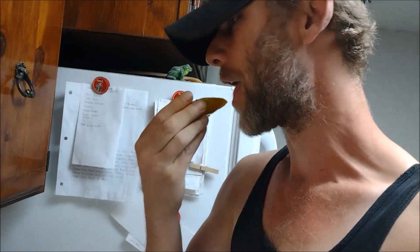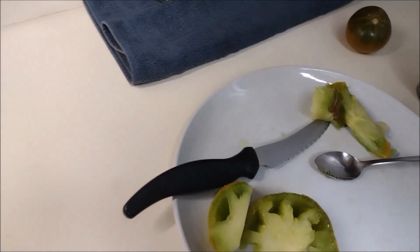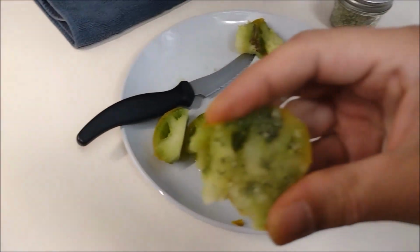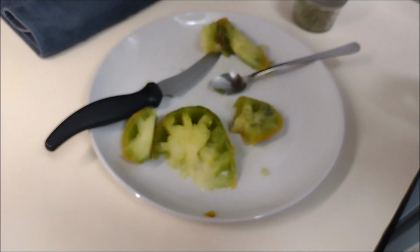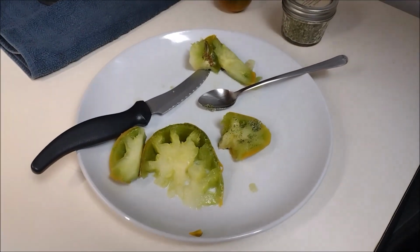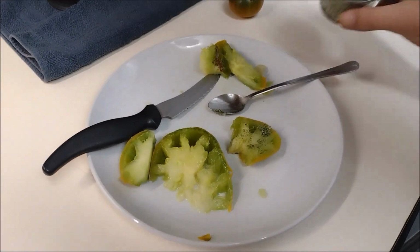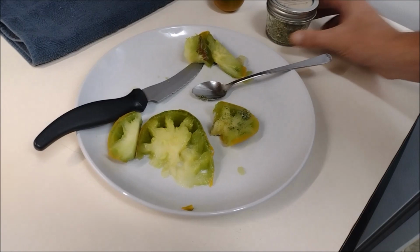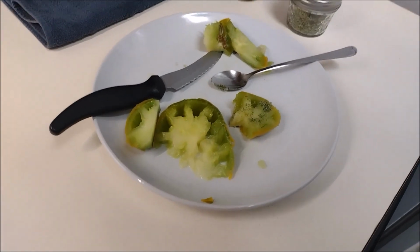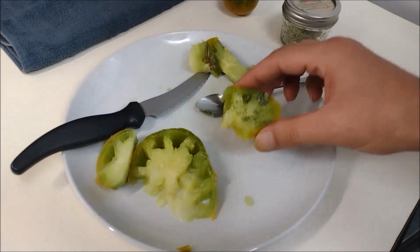That is so good. Oh man, I'm a fan of salt on my tomatoes now. That salt, sea salt with the infusion, they have a special method that they use to infuse the salt. You don't get any of the heat from the jalapeno in it. That is dang good. That is too good. Should I finish this piece? Go for it.